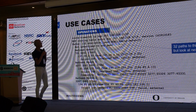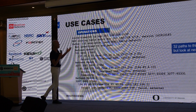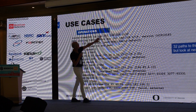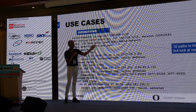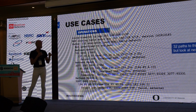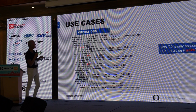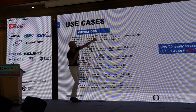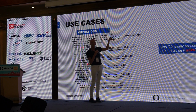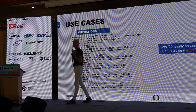This was an interesting one. This is a troubleshooting one, I think. Or is it troubleshooting, or is there a problem? Here's a RouteViews for a /19 prefix, 32 paths to this aggregate. But next slide is interesting. Tashi knows this one. This one is interesting because they leak this /20 for traffic engineering at one exchange point.